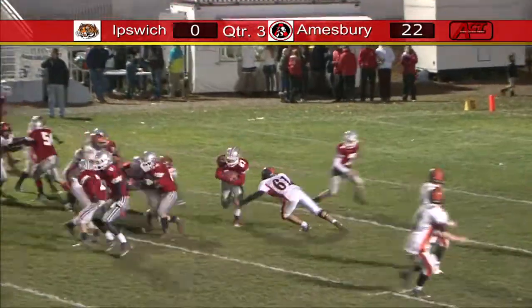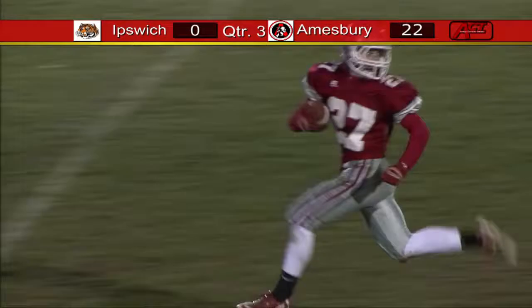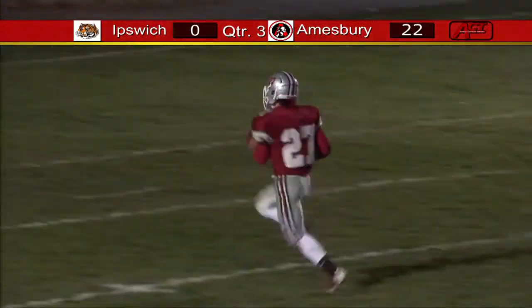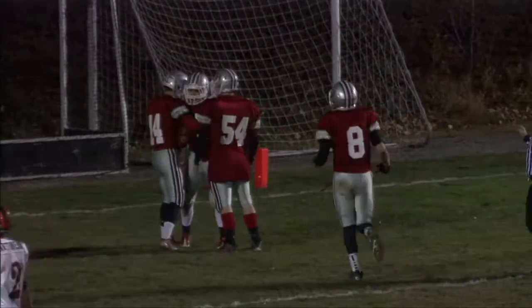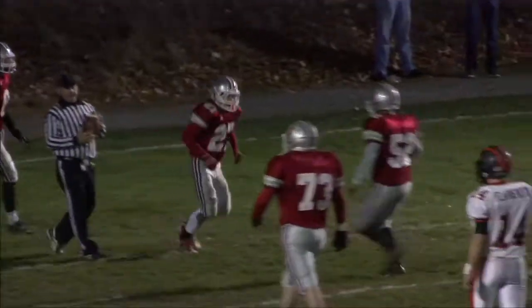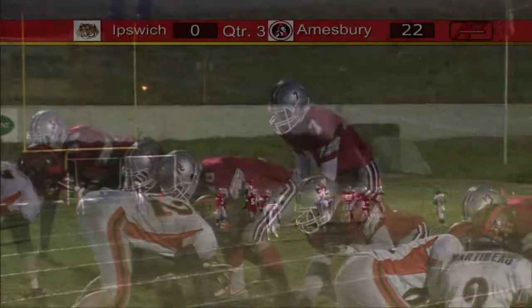Dupree blocking signals. Handoff inside this time to number seven. Here goes Doug Macy looking behind him. He could go all the way. Doug Macy, number 27. Beautifully executed play. No flags on the field. Beautiful. Joined by Macy. That was for about 78 yards.